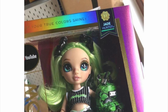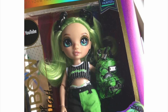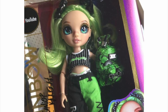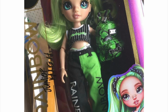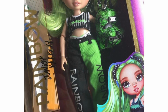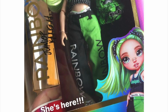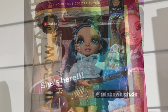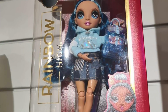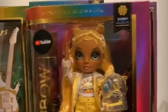It gets more exciting because people have been finding these dolls actually in store. Here is Jade. Someone found her. I don't know where, it wasn't specified, but that's crazy. Maybe they ordered her. Probably they ordered her. It seems that they are getting very quickly released, slowly, into the market. And then Skyler here was found in France. What? Okay.